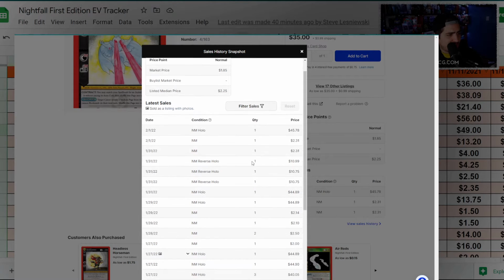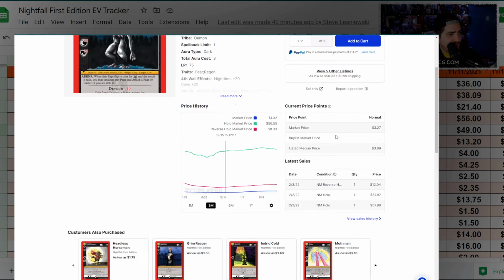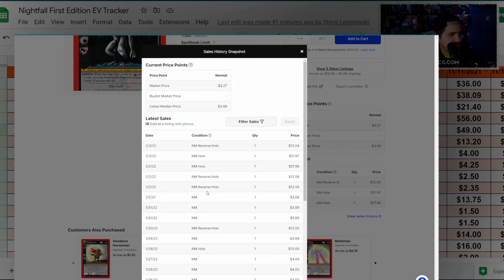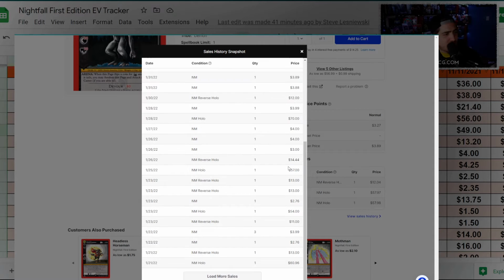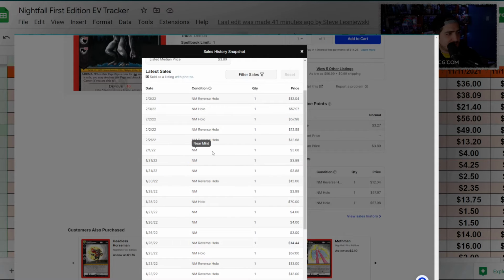It's crazy. I mean, it's trending. Oh, this is the Mothman. Sorry. Take a look at the sales. It's trending and moving, and every day there's multiple purchases. Even reverse hollow, it's 80. So they're starting to dry up. People are slowly accumulating these. But super interesting to me to see people buying the non-foils too.